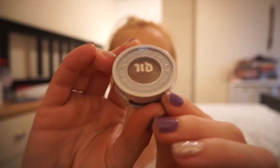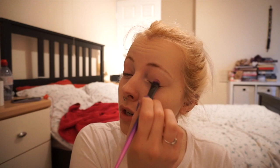Next up, I have this eyeshadow from Urban Decay. I'm not going to do anything fancy with it. I'm just going to stick it on my eyelids. Then I'm going to go in with my eyeliner. Oh, people are watching me. I'm going to say a prayer to the eyeliner gods. Please let this go correct.